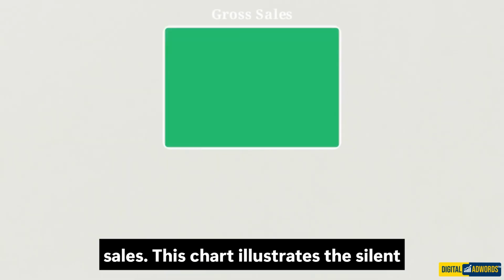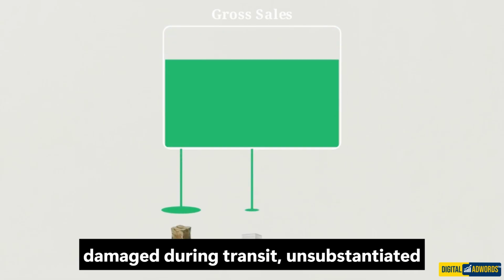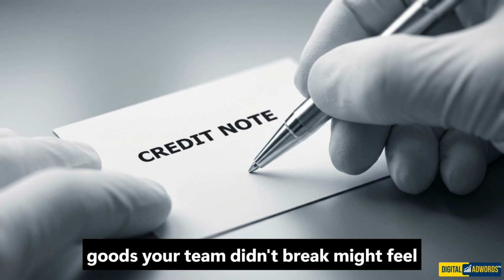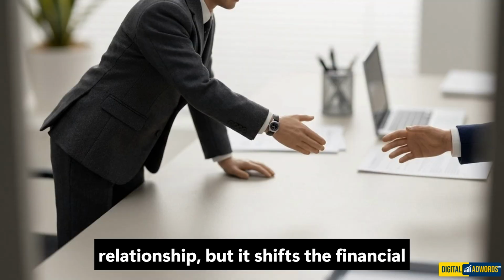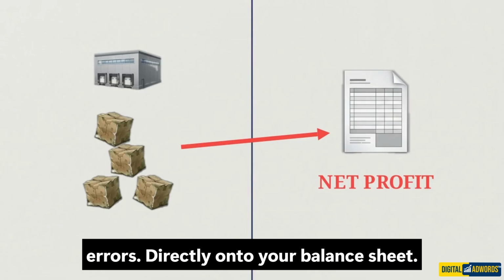This chart illustrates the silent bleeding effect. Revenue exits the business through three specific gaps: damage during transit, unsubstantiated defect claims, and bait-and-switch returns. Accepting a credit note for goods your team didn't break might feel like a necessary cost of maintaining a relationship, but it shifts the financial burden of the buyer's storage or handling errors directly onto your balance sheet.